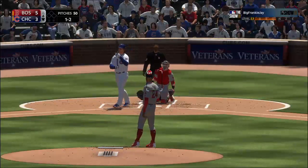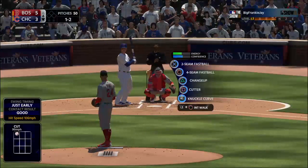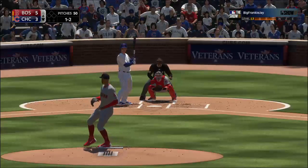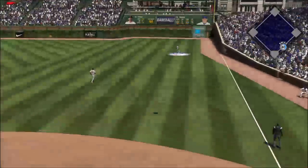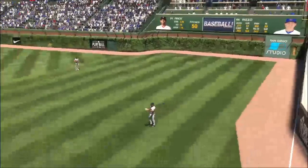There's a swing and a high deep drive headed for the right field corner, and that's going to wind up hooking just a bit foul, so a missed opportunity there. Skied into straightaway right. Should be no trouble for Bradley, and there's out number 1.